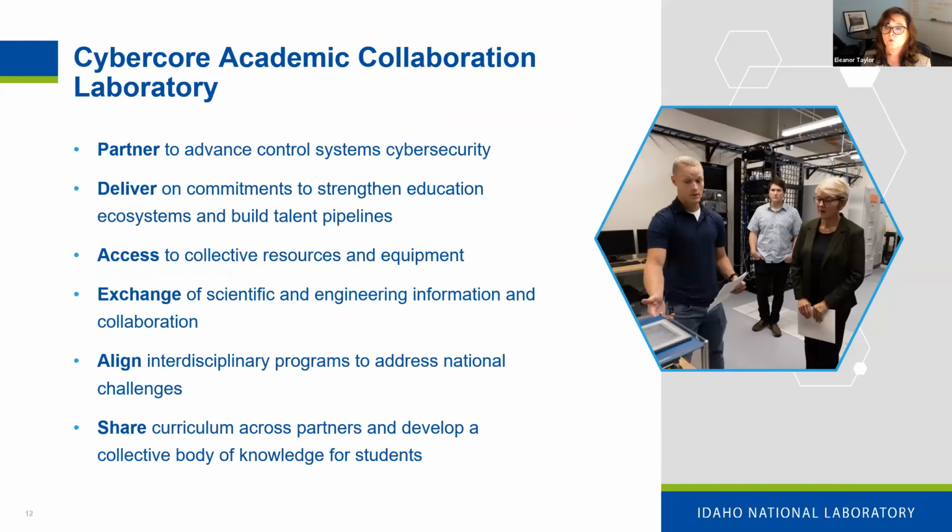And when the building was built by the state of Idaho and we lease it back from them, one of the key selling points was this Cybercore academic collaboration space. So we have what we call the university lab here on site. And this lab is a collection of industry standard equipment and sector specific equipment so that we could start building exercises and capabilities and hands-on learning opportunities for students across the country.